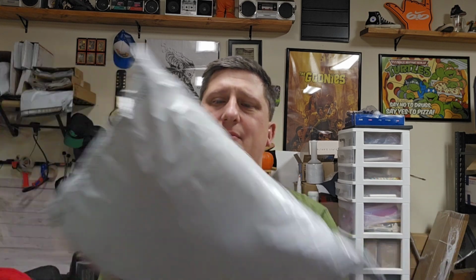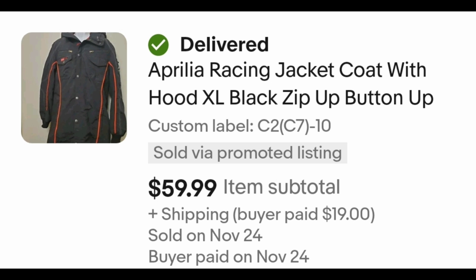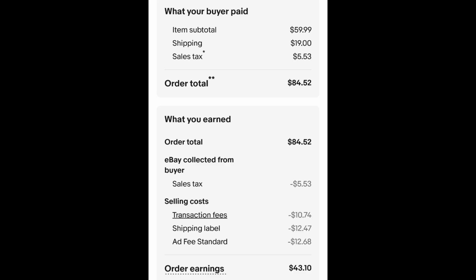Now this is an Aprilia racing coat, it's just like a waterproof coat for a street bike, I believe. It's already packed up. I bought this at a retail Goodwill over a year ago for $10 and it sold for $59.99 plus shipping. The buyer is all in at $84.52, and after fees and shipping, I get $43.10.